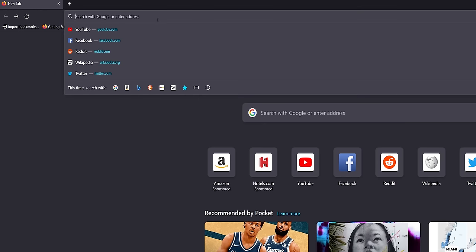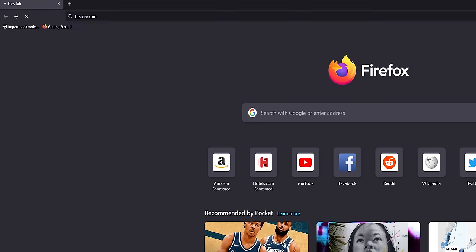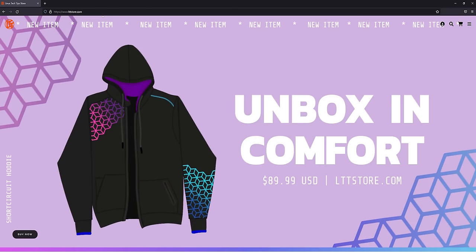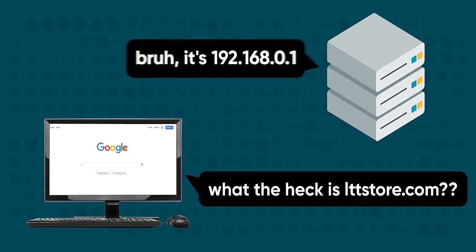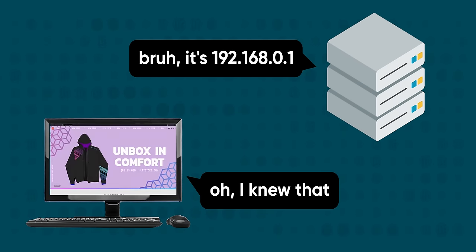Caching game downloads and updates on your local network is nothing new. The basic principle revolves around DNS, or domain name system. So when you go into your browser and you type in any website, let's say lttstore.com, your computer contacts a DNS server, which converts that text-based URL into the numerical IP address of the website that you want to go to. That way your machine knows where to send the request.